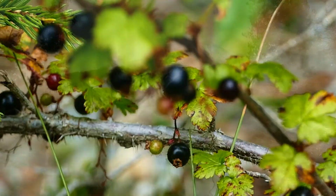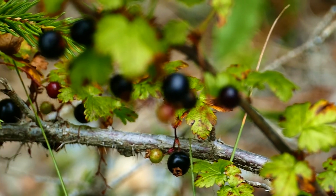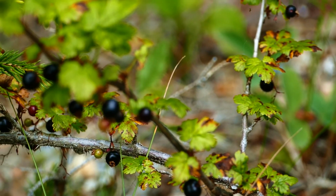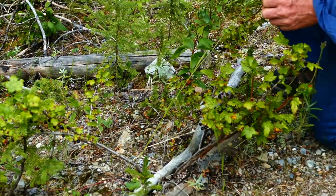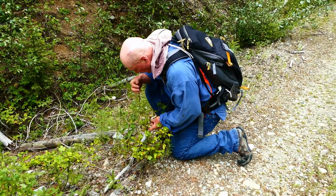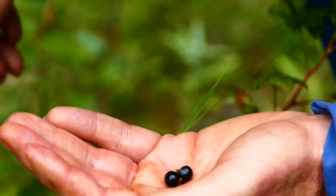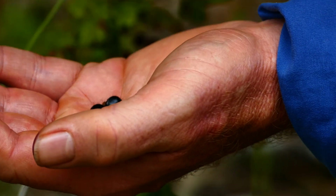Okay, enough for now. Those are prickly black currants. Extremely good for you. We just finished having a bunch of black huckleberry, which I should have videoed, but I didn't. But that's prickly black currant. My brother's picking some and he's going to eat some. He's eating some right now. Put some in your hand. Okay, prickly black currant. Okay, eat it.